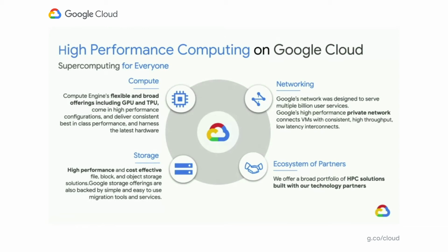Google Cloud offers the best-in-class infrastructure to run HPC applications. Our offerings provide a broad set of compute products to run tightly coupled and parallel workloads, including machine learning applications and high-performance data analytics workloads. These products are actually backed by Google Networking.